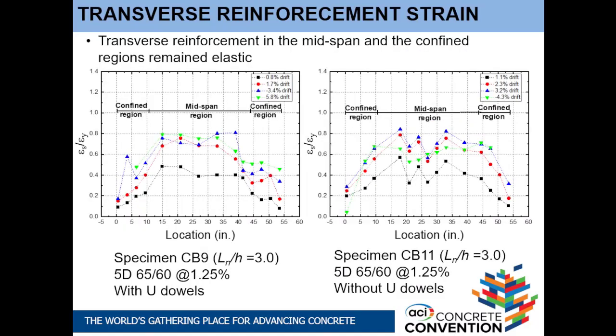Before I conclude, I wanted to show these two plots. This is basically tensile strengths measured in the transfer steel along the length of the beam. What we have here horizontally is the location. So you have the left end of the coupling beam, the right end of the coupling beam, and then the midspan region. At the ends is where you have more confinement reinforcement. In the middle, you don't have any special type of transfer steel.